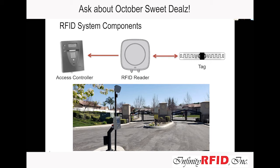And it can be any type of access controller that is 26-bit Wiegand. So I show an EL 2000 here. Could be a Dorking 1835. Could be anything. And in fact, if you look at the picture, that's an example of an RFID system down in Sacramento. So vehicle gates, there's a phone entry system, and then right next to it is an RFID reader, and that's feeding the phone entry system with data.